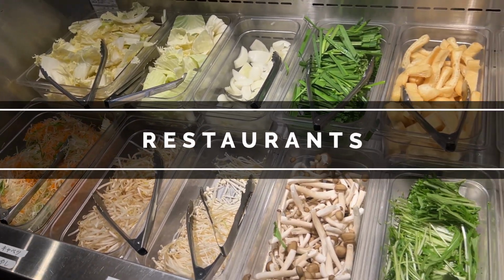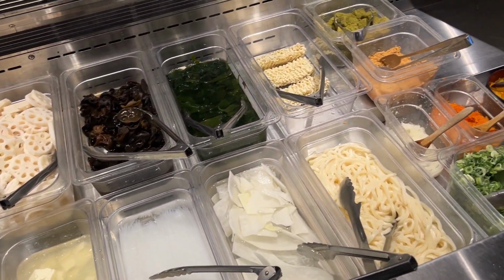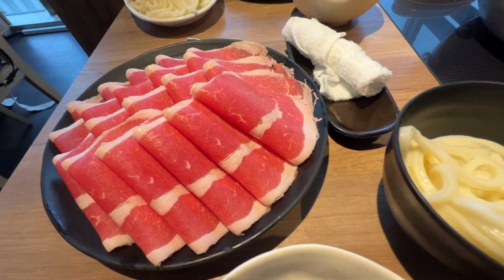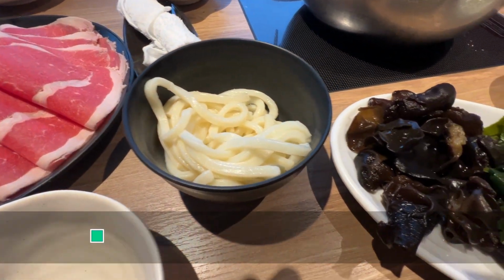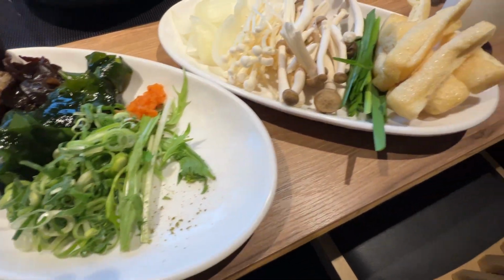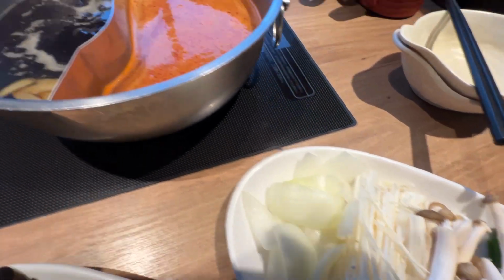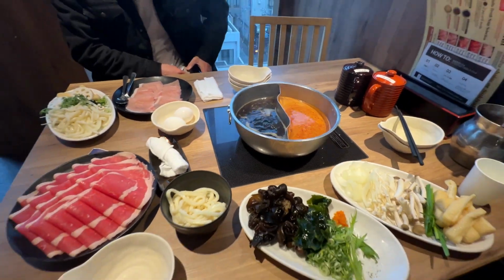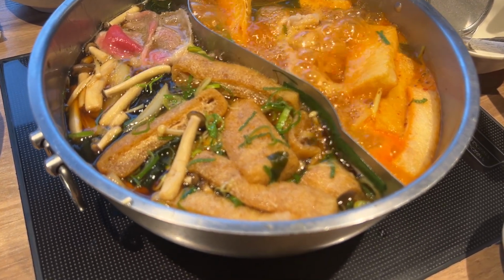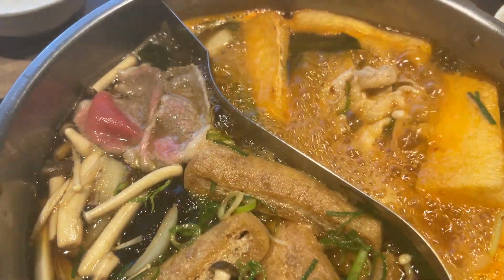Next, I'll cover restaurants I've tried in Kyoto. I'll start with my favorites I would recommend, and then cover some popular local spots. Shabu-Shabu Tajimaya is my favorite Shabu-Shabu hot pot restaurant chain in Japan. It's 3,300 yen for all you can eat for 1 hour and 30 minutes. You can order beef and pork slices to your heart's content. There's a variety of vegetables. You can pick 2 broth flavors, and there's over 8 delicious flavors of Häagen-Dazs ice cream.